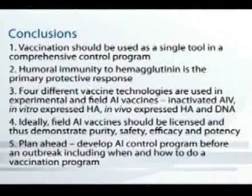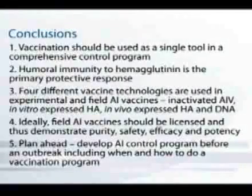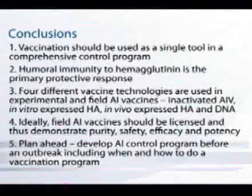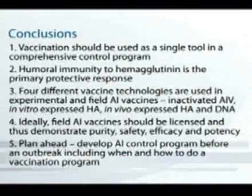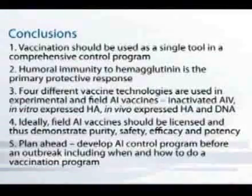The conclusions for this presentation on goals of vaccination: vaccination should be used as a single tool in a comprehensive control program. Humoral immunity to the hemagglutinin protein is the primary protective response, and it is specific for an individual hemagglutinin subtype. There are 4 different vaccine technologies used in producing experimental as well as field avian influenza vaccines. They are inactivated avian influenza virus vaccines; vaccines that are produced by in vitro expression of the hemagglutinin protein, either in a tissue culture system or potentially in embryonated eggs; in vivo expressed hemagglutinin protein, usually by vectored bacteria or viruses; and DNA or naked DNA vaccines. Ideally, field avian influenza vaccines should be licensed, and thus they must have demonstrated purity, safety, efficacy, and potency. Always plan ahead. Develop the avian influenza control program before the outbreak begins, and that should include determination of when and how to do a vaccination program.